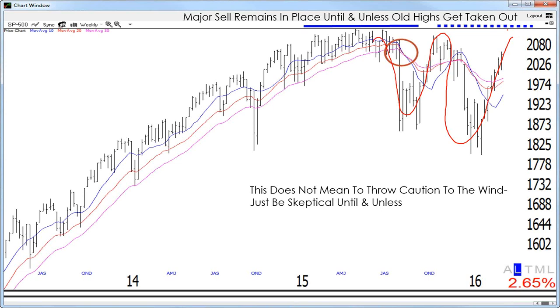So, again, it doesn't mean to throw caution to the wind. It means that you need to be skeptical until and unless. Also, one point I want to bring up, and I don't know if I have a specific slide on this, but I often get asked, hey, Dave, what about between here and there? Well, so what? There's no need to rush out and buy a bunch of stocks. Take a show-me approach.